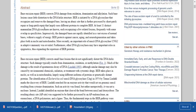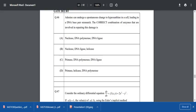Here you can see that repair corrects the DNA damage from oxidation, deamination and alkylation. They have given this clearly, and base excision repair is not initiated by the helicase enzyme. It is initiated by the DNA glycosylase enzyme, which recognizes and removes the DNA damage. So the correct option is nuclease, DNA polymerase and DNA ligase, whereas helicase is not used in this base pair mismatch pathway.